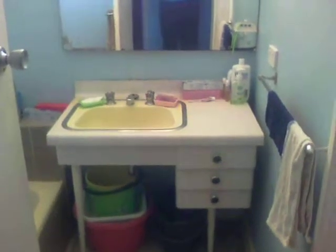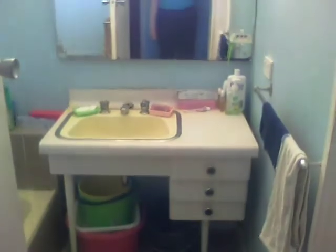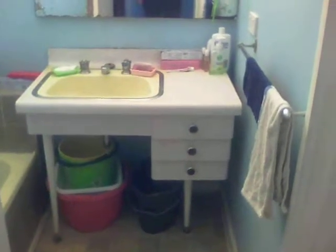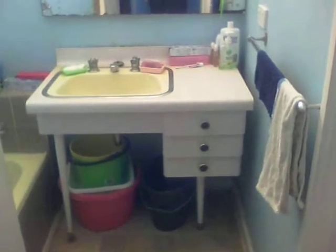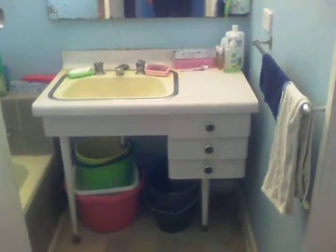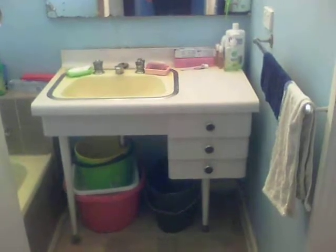Right, it's the 11th of January 2019, and you may ask me, why am I filming the vanity unit? Well, the reason being is this is sort of a before thing, because in our bathroom we're going to replace the vanity unit in the next week or so, and we get a new vanity unit. So I thought I'd catch the old vanity unit while we had the chance to show what it looks like.